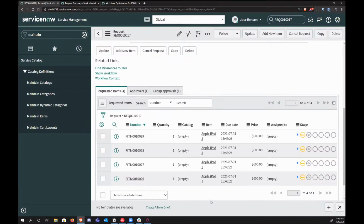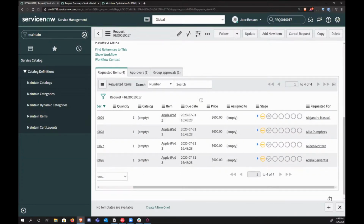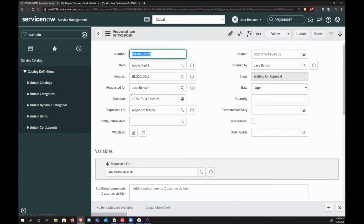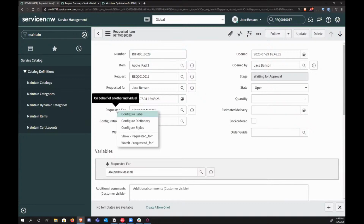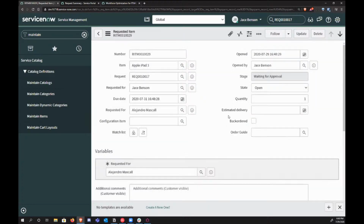If I pick one of these where the requested for is, okay, I removed myself from that list the other day when I did this, showed somebody. So this wasn't on the form, but I added it so I could see it. This is the SC request item requested for, and I don't remember this being there. I'm pretty sure this is net new. Yes, I'm pretty sure as well. With this release. So there is who requested it, and then there's the requested for.